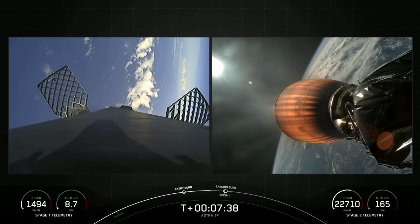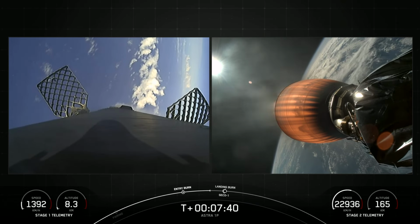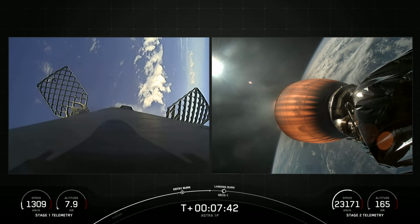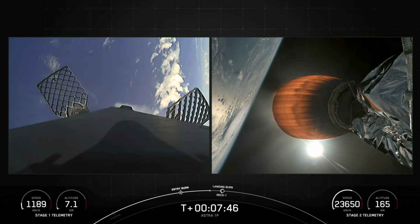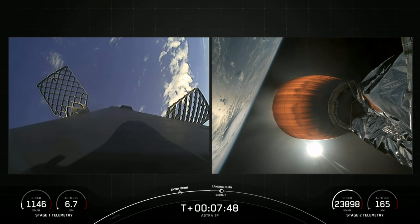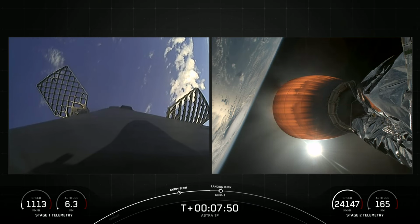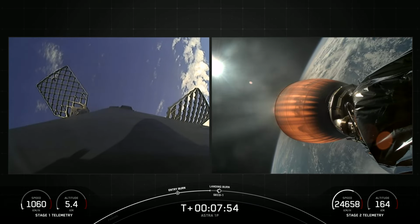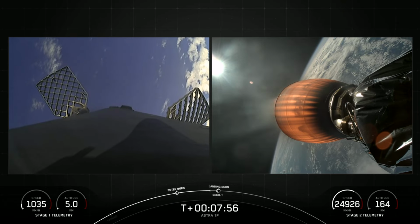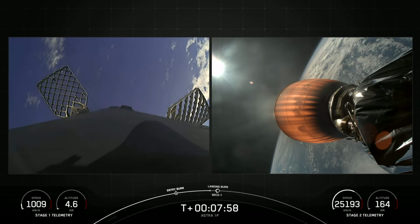Right around the same time that we're performing that landing burn on the first stage, that call out tells us that the first stage is traveling near the speed of sound. Now, right around the same time as the landing burn, we're going to hear a call out for MVAC shutdown, or SECO, second engine cutoff 1. Stage 2 FTS has safed. Terminal guidance.